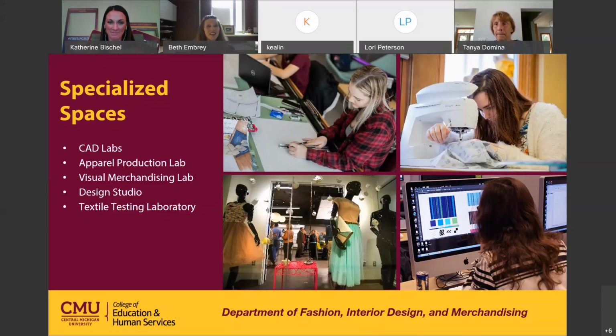And the interior design program has a design studio space. So this is a space that houses our drafting tables, and also just serves as a place where students can work on their projects. So we have a mat cutter and paper cutter and all kinds of supplies there, so students can work on creating models, rendering their drawings, or even working on any of the other projects that they need to work on. So it's a very open space for students.